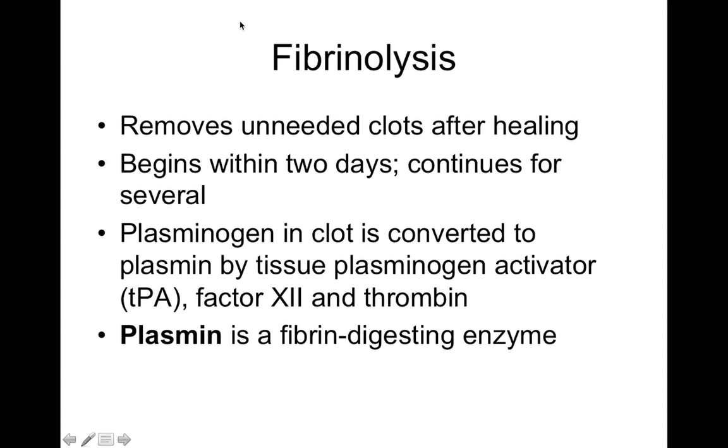Yeah. So what about fibrinolysis, you guys? The breakdown of that clot. We understand that when the clot forms, there are different phases there. But how does this clot get removed? Because the clot has to be removed from the damaged tissue in order for new tissue to grow in. Well, it involves this process called fibrinolysis. So it removes unneeded clots after healing. And it begins as soon as within 2 days and continues for several days later.